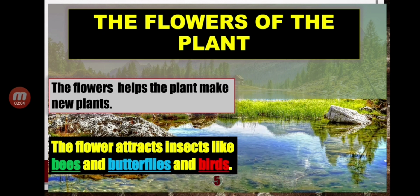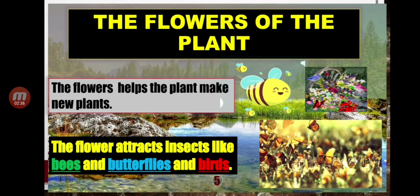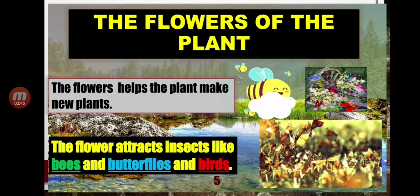Now next, the flower attracts insects like bees and butterflies and birds. So all these highlighted words are the words that we call pollinators, right? All these animals, these bees, butterflies, and birds, are called pollinators. They are attracted to the flowers and they get nectar from the flower.